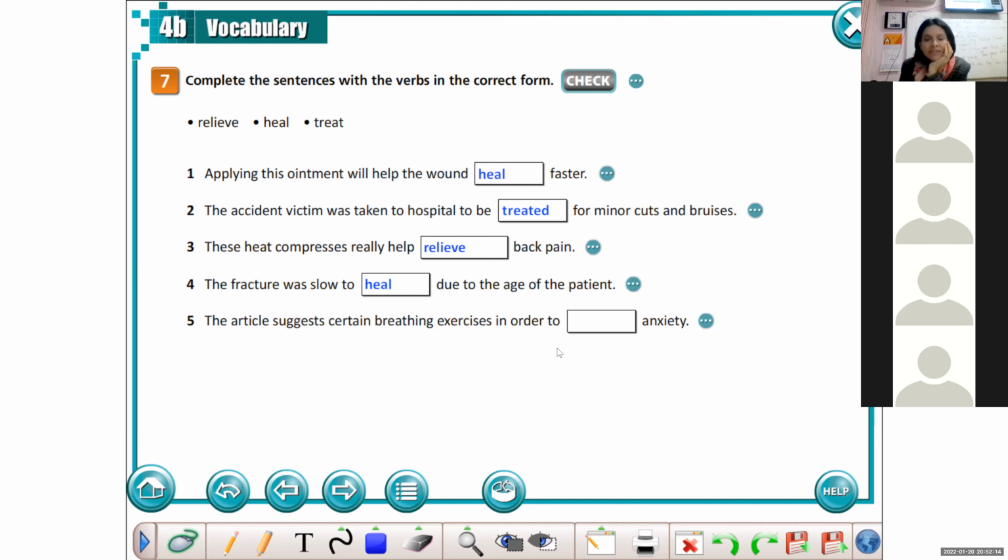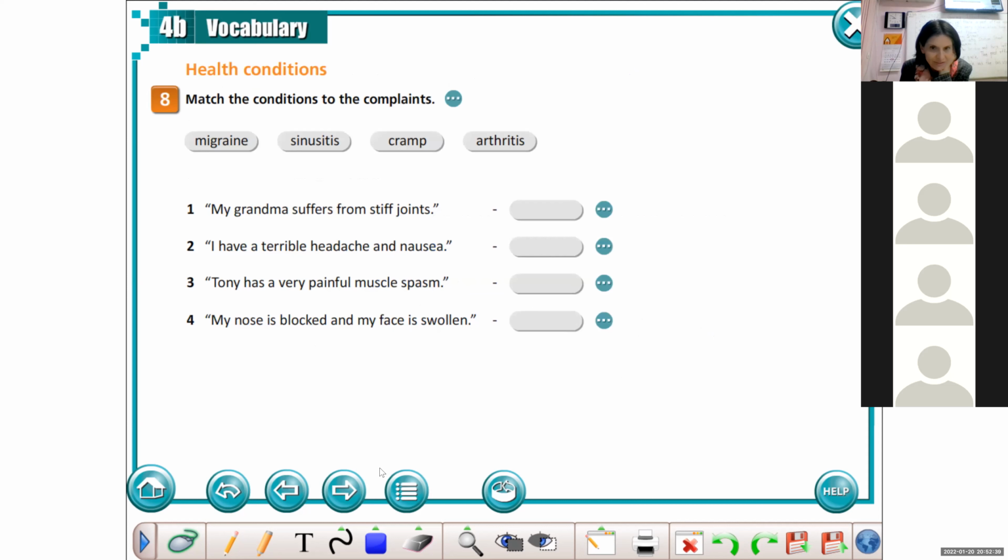Аз се чудя за третирам или да облегча. Може би и двете са окей в случая. To relieve anxiety. Да, статията предлага някои упражнения по дишане, за да облекчи вашето разтревоженост. To relieve anxiety. Добре. Следващата ви задачка е свързана с health conditions.